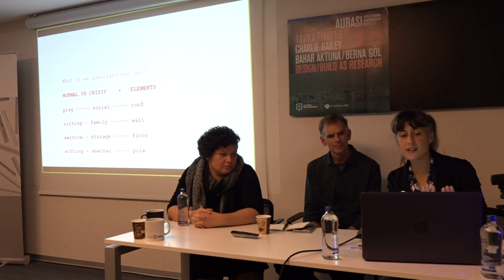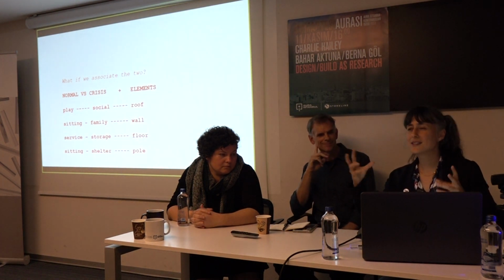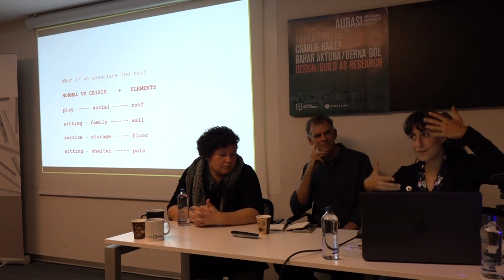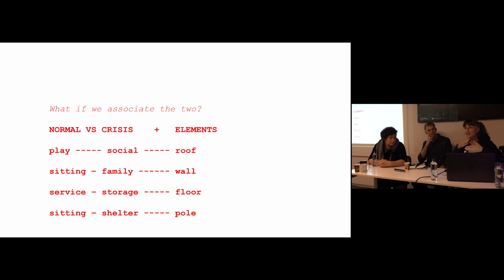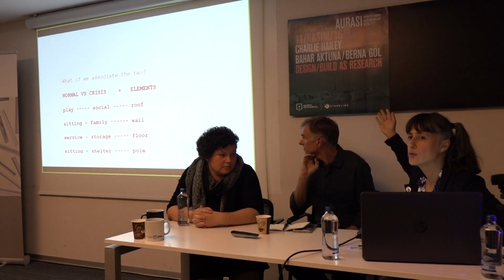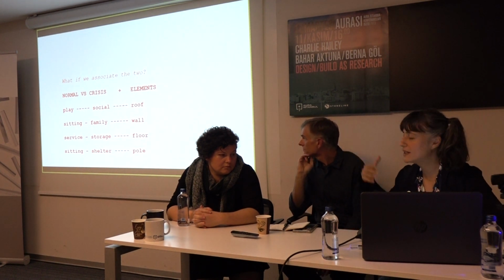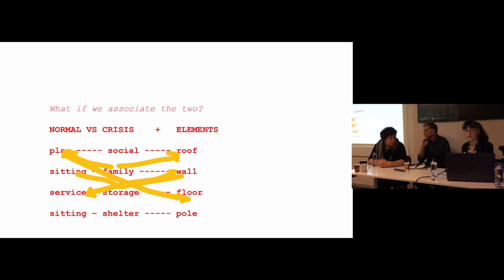Right before we started doing our mock-ups, we thought we could think of this relationship between normal and crisis, and relate them with one element just to start from, and then play with them to actually collide with one another. Not a linear relationship, but the second line could end up being a roof too. Just to begin, we had to do this purposeful reduction, let's say.